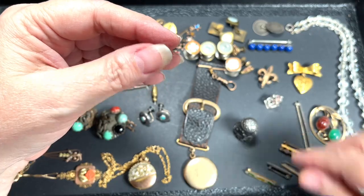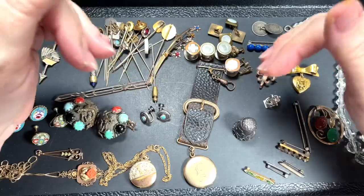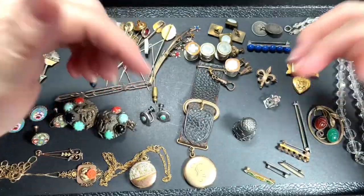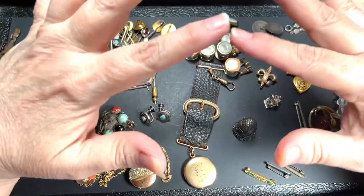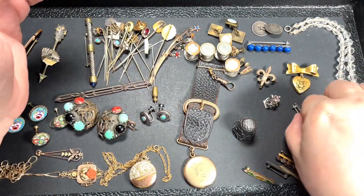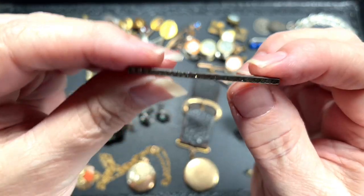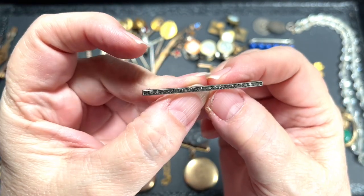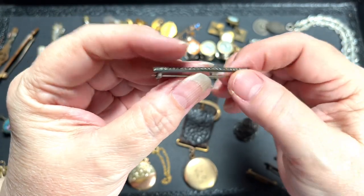And my suggestion is, if you want to collect or resell vintage or antique jewelry, go out, search for it, feel it, touch it, look at it, research it, go online and just read about it. It's pretty amazing how incredible the design of these pieces is. This is a bar pin. Look how stunning and little that is. And they put that at the neckline to close their blouses.